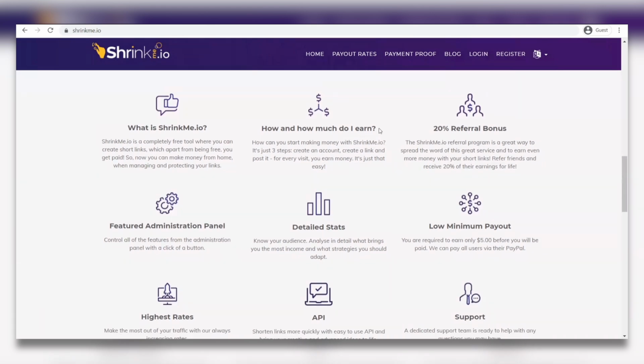How and how much do I earn? How can you start making money with ShrinkMe.io? It's just 3 steps. Create an account, create a link, and post it. Per every visit, you earn money. It's just that easy. A 20% bonus over here. The ShrinkMe.io referral program is a great way to spread the word of this great service and to earn even more money with your short links. Refer friends and receive 20% of their earnings for life.